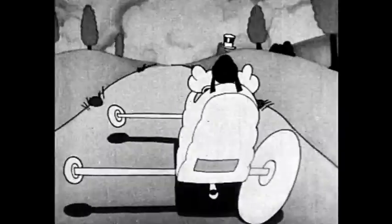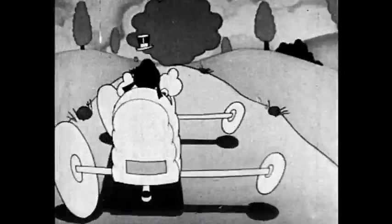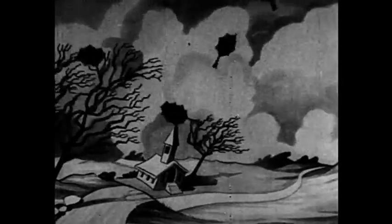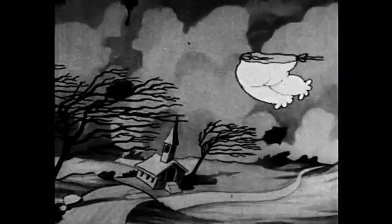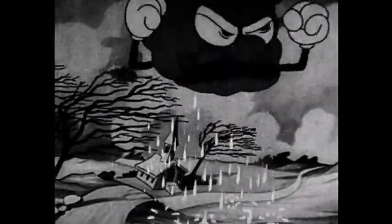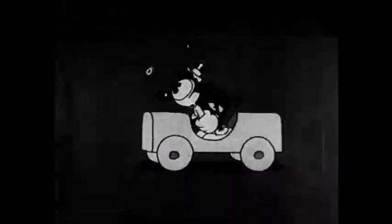Now this, Art Davis probably animated this, a very unusual effect with these tires shrinking and growing. I don't know if it really gave the illusion he was trying to give, but it's an interesting attempt at it. Now, here's the kind of sequence I love. I'm not quite sure who animated this, but this is so typical of early sound, where the clouds have faces and they're angry and they rain by perspiring. It's a very interesting idea.